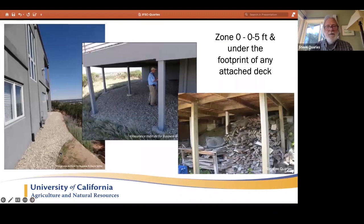So here's just some examples. The left-hand picture and the center picture are from the Waldo Canyon area, Colorado Springs, after the Waldo Canyon fire, 2012. And it just shows a good example of this non-combustible zone next to the home. And this zone has to include under the footprint of any attached deck.